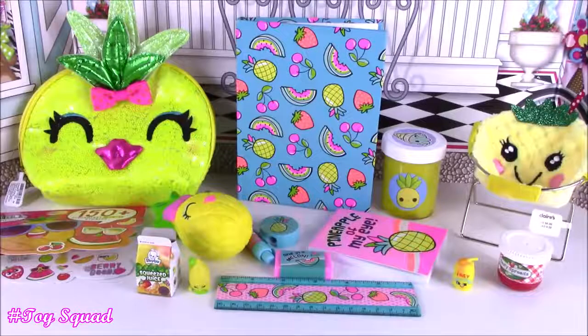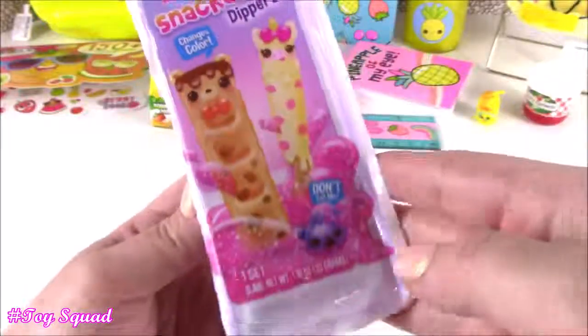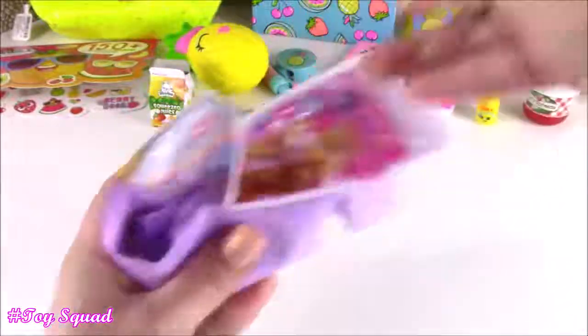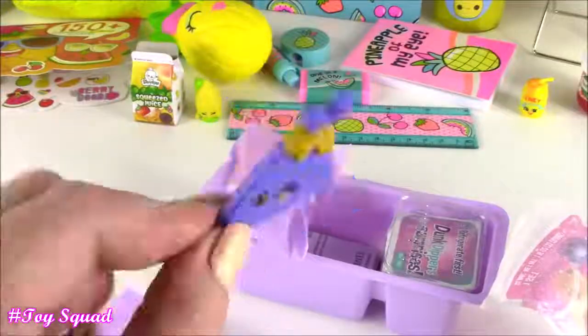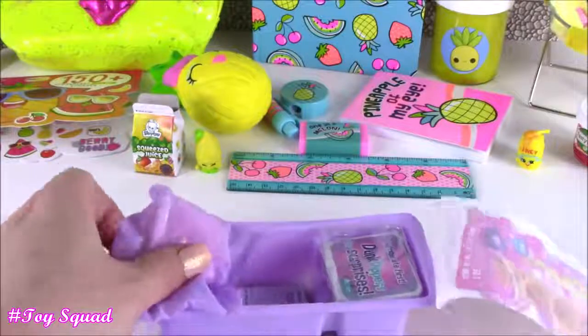Just about finished with the pineapple goodies, but we are closing off the show with the snackables. Series 1, snackable dippers. Love these. Series 2 is actually out. I haven't found it yet, but I've got to get those. All right. Mmm, but are you serious? It's like a purple nacho bunny. Never seen this one. I actually never even heard of it. Let's see what the second one is.